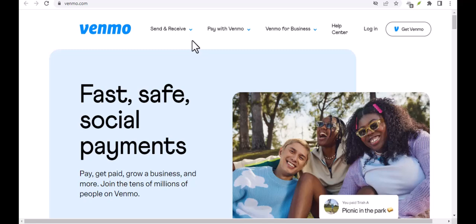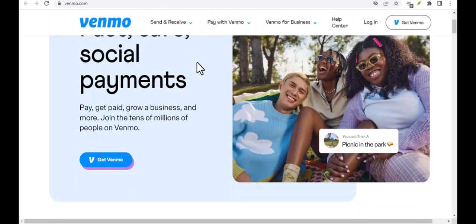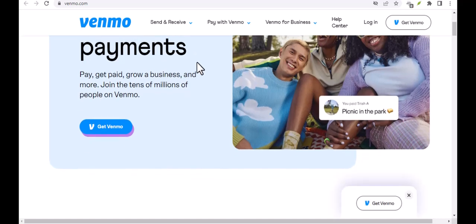Having trouble with long lines and fumbling cash at your shop or event? Imagine a world where customers simply scan a code, pay instantly, and keep the good times rolling. Sounds pretty sweet, right? Well, that world isn't some futuristic fantasy. It's here, and it's powered by the humble, yet mighty, Venmo QR code.